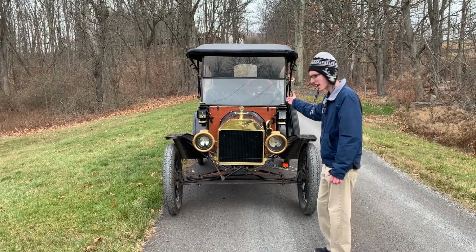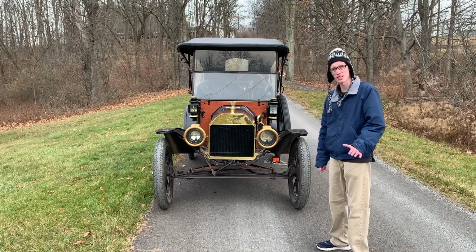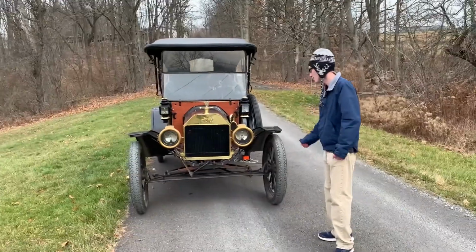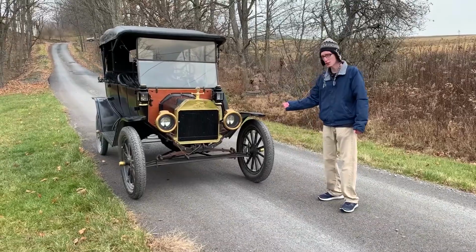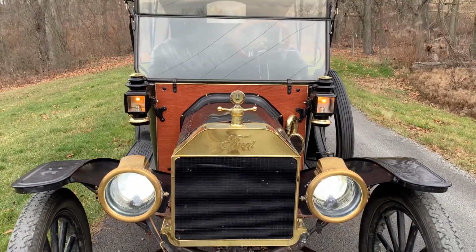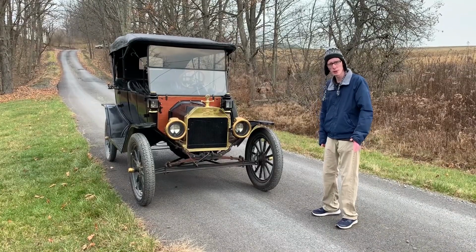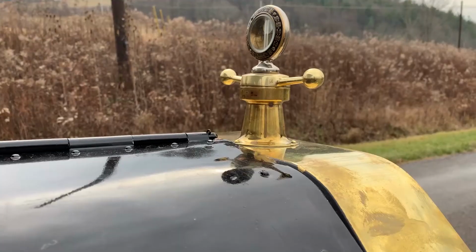This is a 1914 Model T Touring. It's one of 15 million Model Ts that were produced from the years 1908 to 1927. This particular model has been reimagined for the 21st century as there's new headlights, new turn signals, better brakes, and it's really an early 20th century vehicle reimagined for the 21st century auto enthusiast.